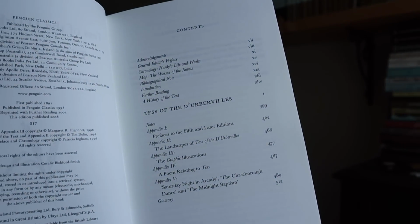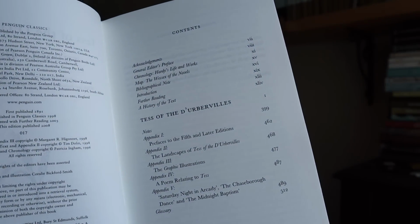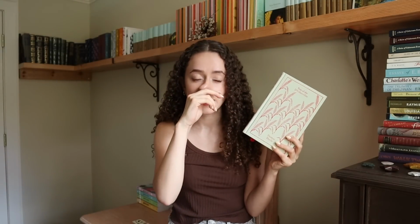It has an introduction, okay. This also has a chronology, so this does have more information. Oh wow, oh, it actually has a lot. Okay, let me show you close up. So this is everything that comes inside the edition. So these do have more notes than the Penguin English Library editions, but again, I don't buy these books for the notes.